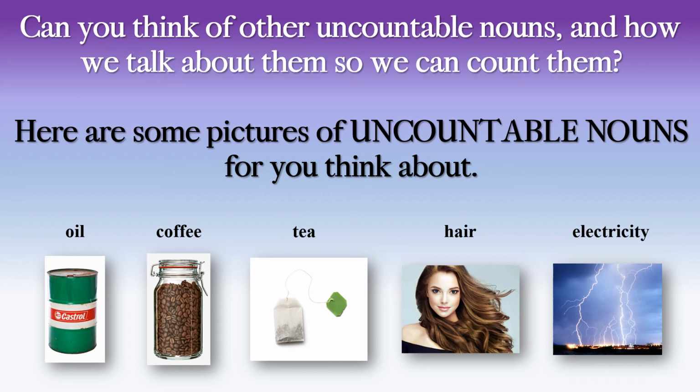So what words do we use, or how do we cut up what makes electricity so that we can count how we measure electricity? It's not easy to explain, and I don't want you to worry about it now, but I just thought I'd put it in case you wanted to go away and find out how we can count electricity. Okay, and that's all I want to say about uncountable nouns. I hope you understand. Let's carry on.